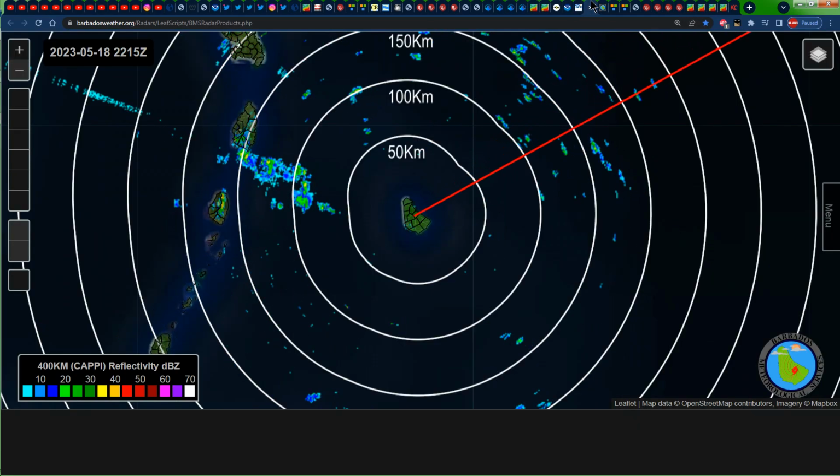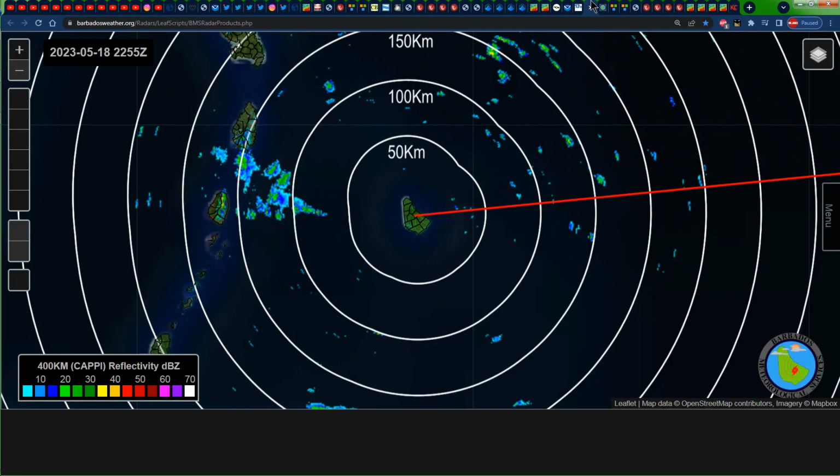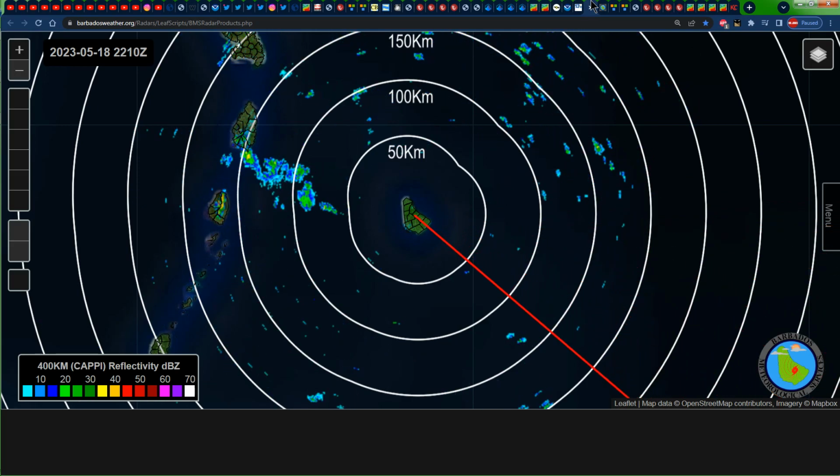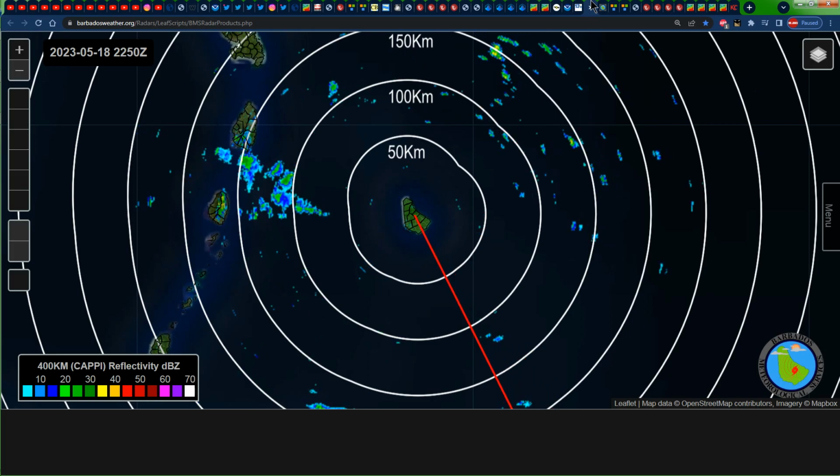Taking a look at the Barbados radar, we see a lot of rainfall, scattered showers, heavy or mist showers to the north and east of the island of Barbados, not to mention to the west of there, so sections of St.